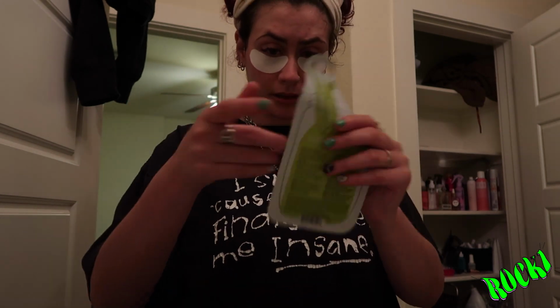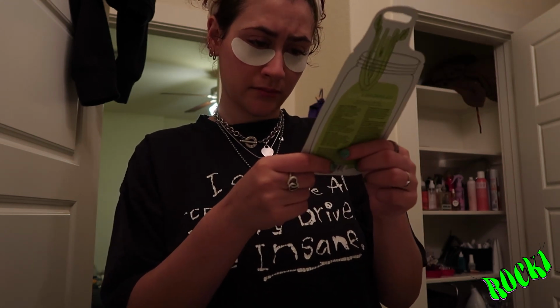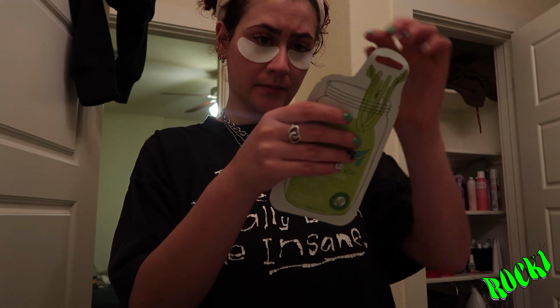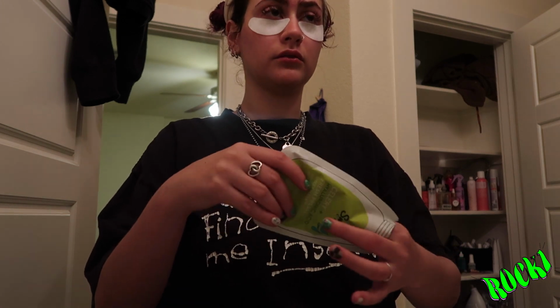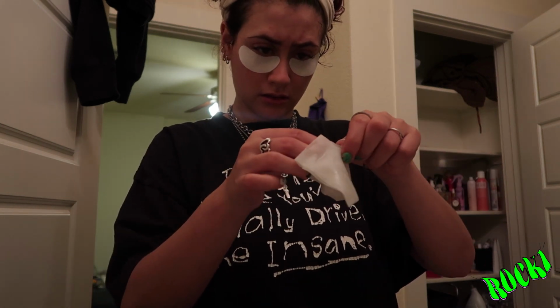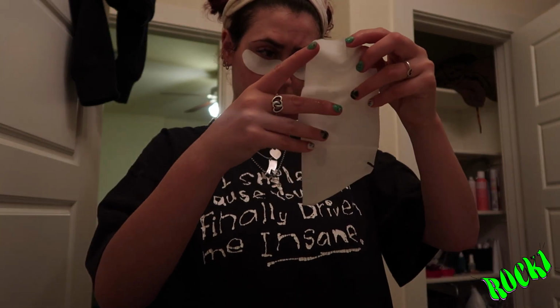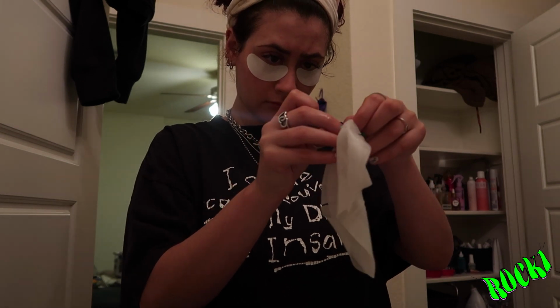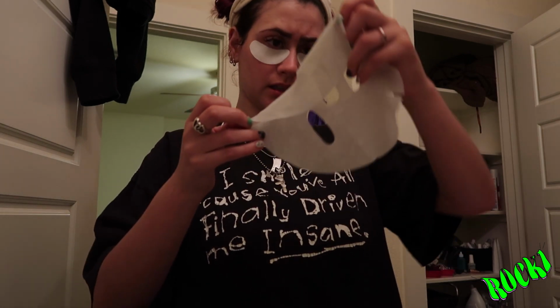Jeez. Okay, I'm gonna layer this one on top because I'm impatient. But this is the Sweet Chef Hyaluronic Acid Mask. Hydrates and plumps skin. It's a biodegradable mask. I got this at Target. It wasn't even that bad a price. So, it's nice and chilled. Ugh, a cold mask is amazing.